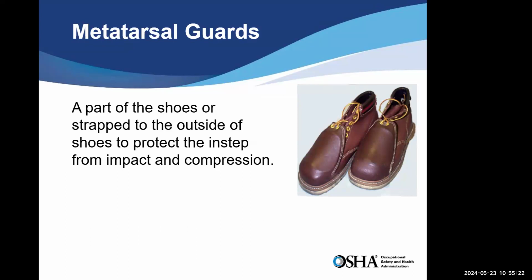Metatarsal. I was in a factory last week that required metatarsals. That's a part of the shoe or strapped to the outside of the shoe to protect the instep from impact and compression. So as you can see, it has a larger area that is protected. So if something weighs more, you would want that additional protection beyond just what would be your toes. But again, even metatarsals would not protect you if something fell on your foot.